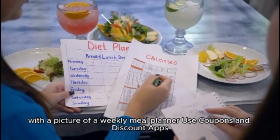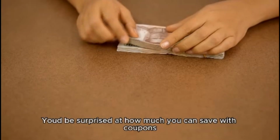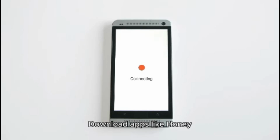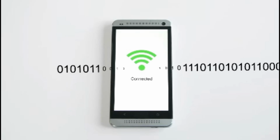Use coupons and discount apps. You'd be surprised at how much you can save with coupons, cashback apps, and rewards programs. Download apps like Honey, Rakuten, or Ibotta, and let them find you discounts on things you're already buying.